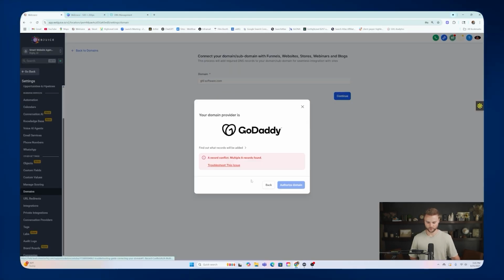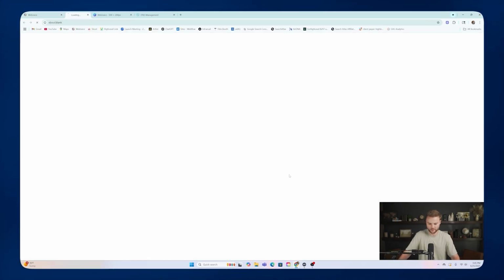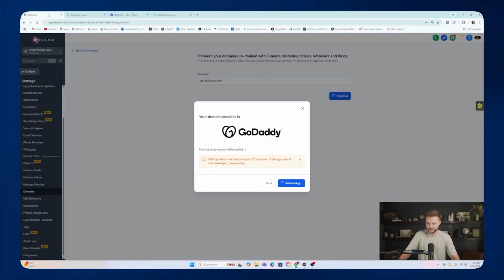So we're going to click back and make sure this is checked again, and then click continue again. This time it should work because now we took out that A record that was hooked up to our domain. There we go. And then we'll click authorize domain, and then you'll have to log into your GoDaddy. Once you log in, it should take you to this page. You'll just click connect, and then it will connect it, and then you can go back into HighLevel.